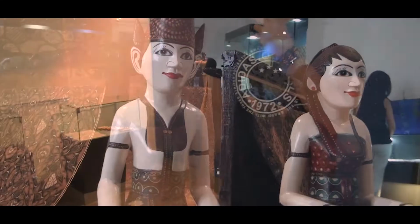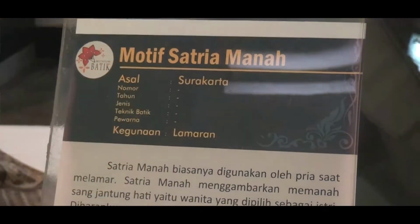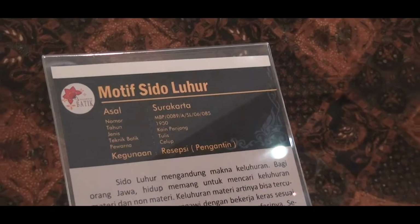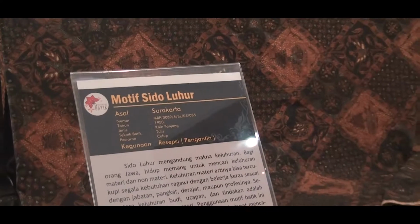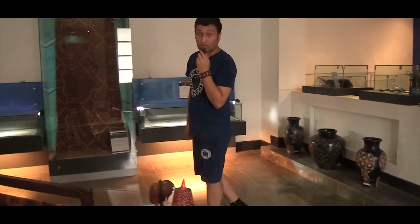There are lots of batiks which represent a philosophy, of course, and play a big role in creating batik. In the middle, as you can see, we have batik for wedding party, for wedding ceremony. Those three belong to the older people, for wearing by older people, and of course those three are for couples, for the young generation.